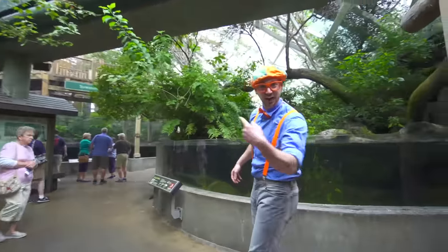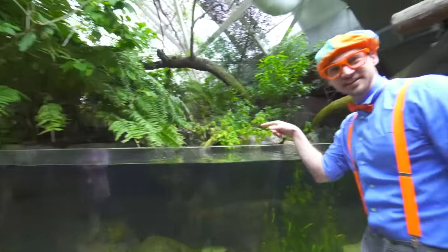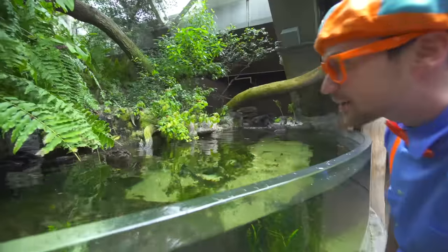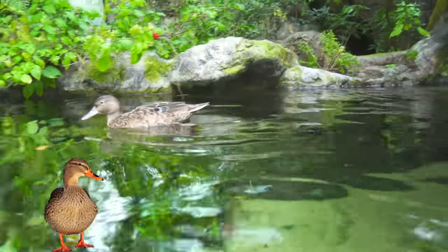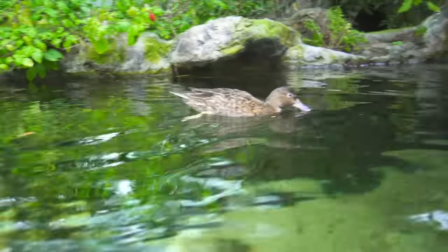Whoa, look, a duck. It's so cute. Do you see it? Quack, quack, quack. Can you make the sound of a duck? Quack, quack, quack.